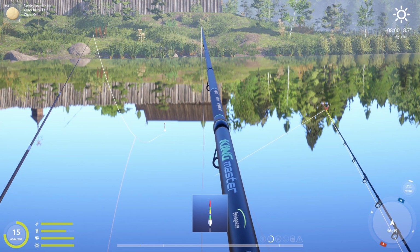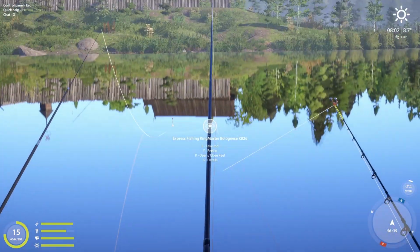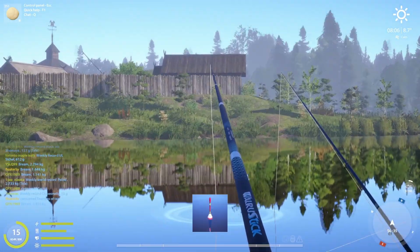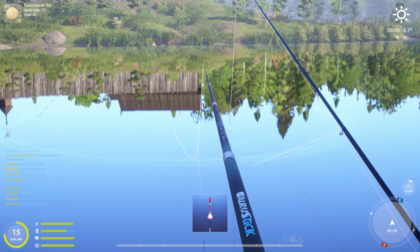Although 8 trophy bream isn't bad, or 8 marker bream can make this a profitable day. Maybe 9 if whatever that was gets back on. May have screwed it up because it's kind of a tight line there when I picked it up.